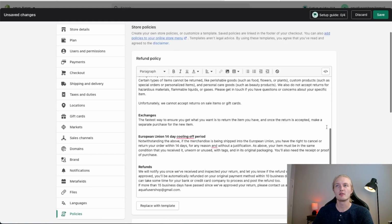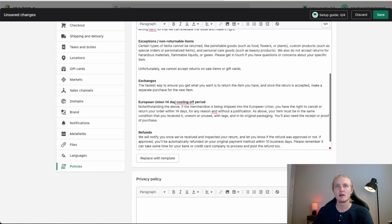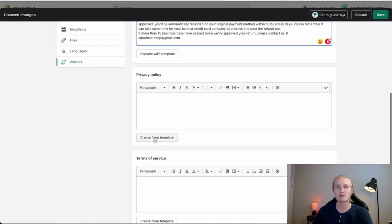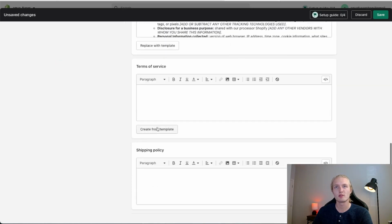So click replace with template. That will be good to go, and then you can read through it. I suggest reading through it just to make sure. Like this one, their preset template has a 30-day return policy. If that's not something you would like to offer your customers, you can go ahead and change that here. But I would just continue scrolling down for the sake of this video. We are going to just fill with templates for all of these here.